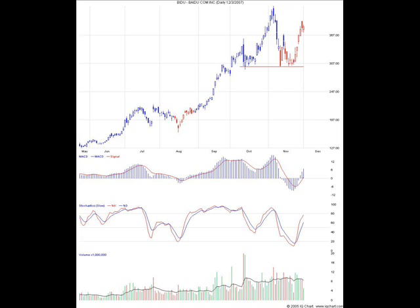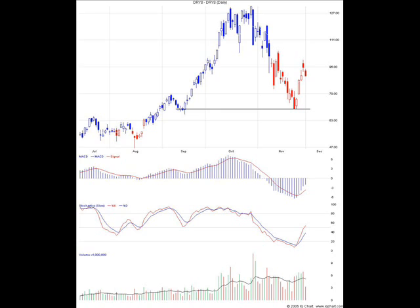Next chart coming up is a chart of DRYS. DRYS is a shipping concern. They ship oil products. As you can see in the chart, DRYS tested a support level and bounced off of that with a nice V move higher. Although the last 2 days have been a slight retrace, we feel shares of DRYS are headed to higher territory in the near term. Keep an eye on this one.